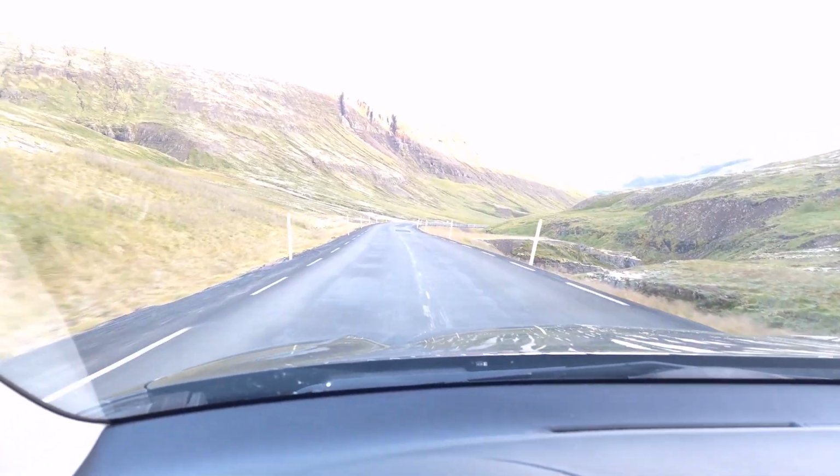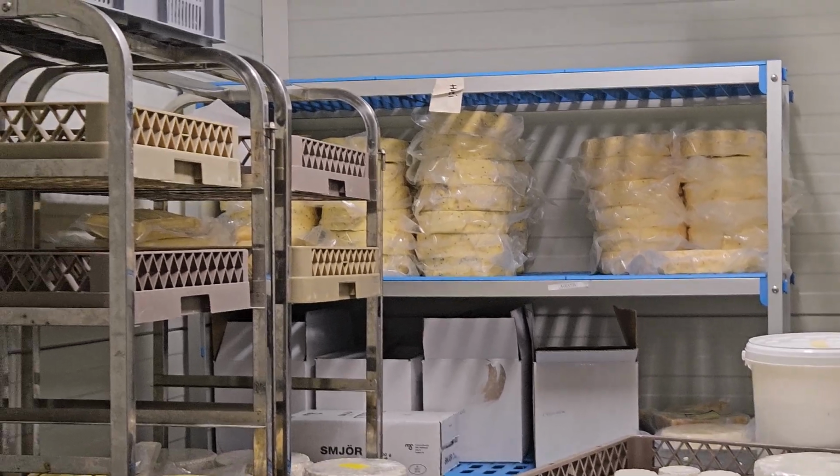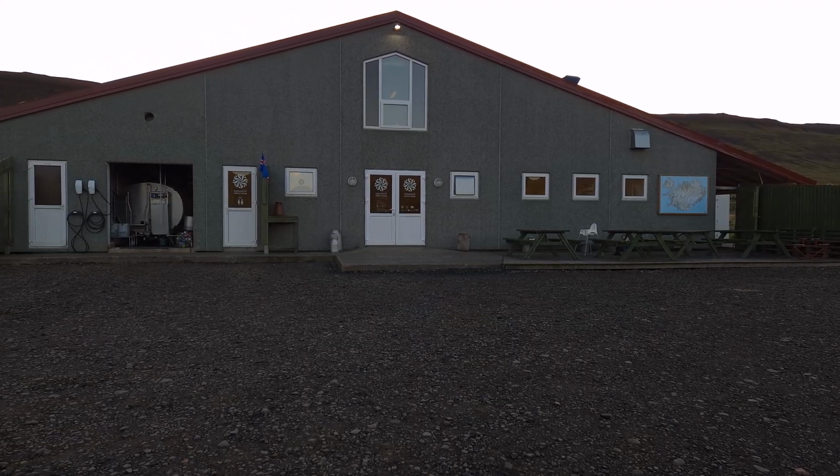We have now learned the history behind the Skyr. And in the next part, we will see how Skyr is made at Erpstadir in Iceland.